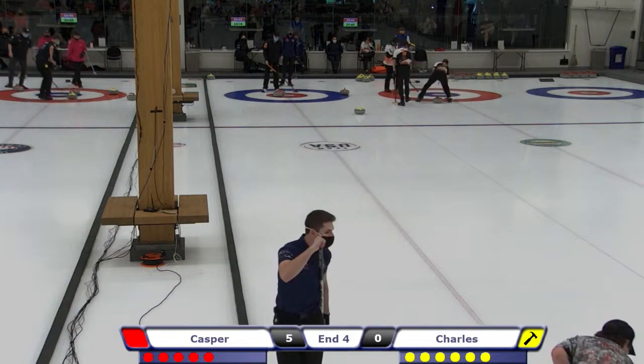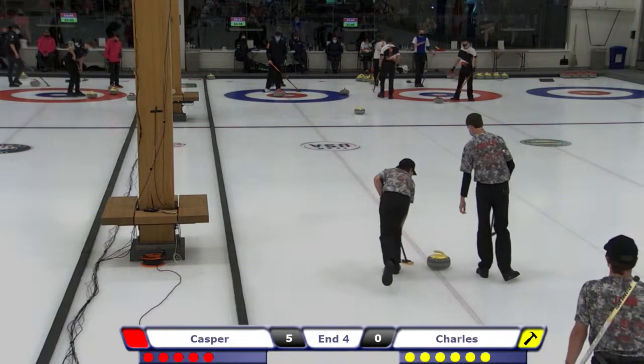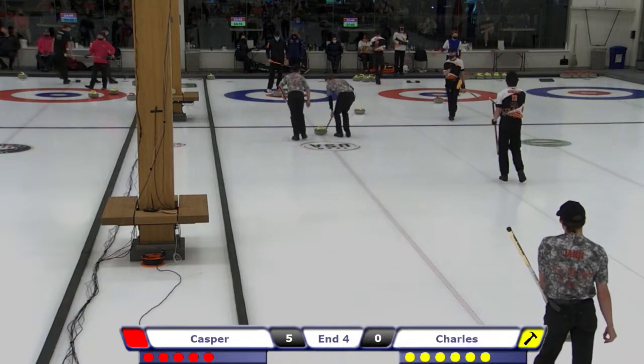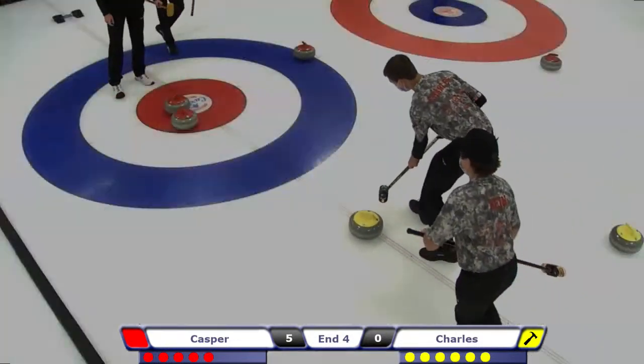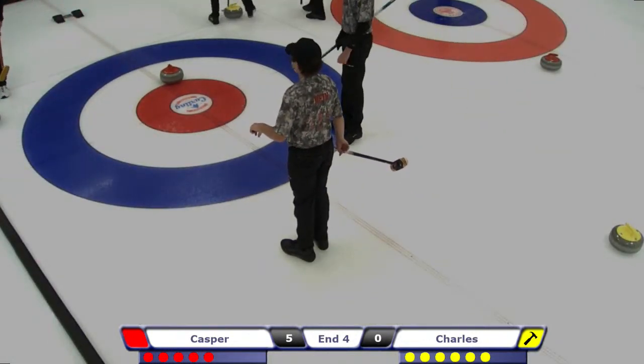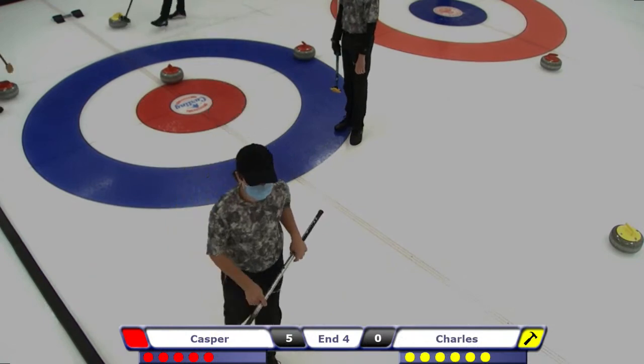Whoa. Whoa. Whoa. Joe, yes, hard Joe. Opting to play the double and roll. Hard Joe. Maybe even a triple here. Hard Joe. Gets the curl. Yep, needed just a little bit more curl there.